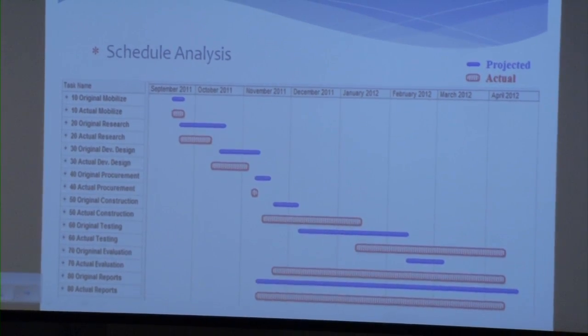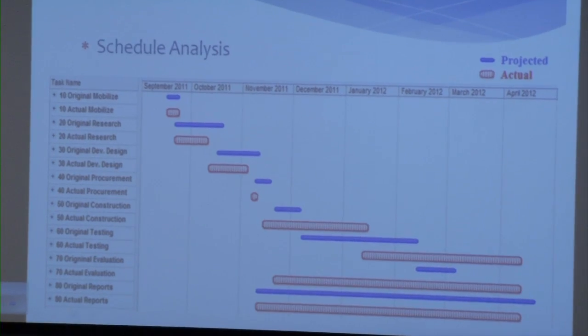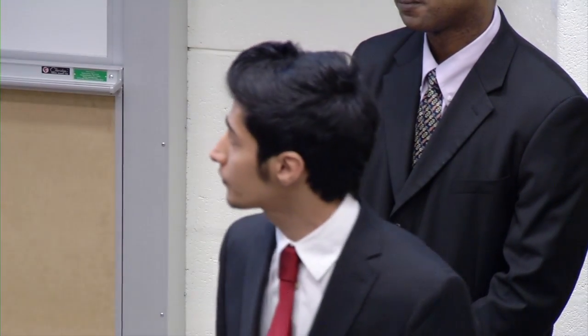We were ahead of schedule during the beginning process of research, development, and procurement, finishing all three activities ahead of time. However, during the construction phase, we had a problem with the implementation of the wireless communication between XBs. This caused a delay, as you can see, in testing and evaluation. The good news is that we did fix the wireless problem, and the XBs are sending good data. All reports will be done on time.